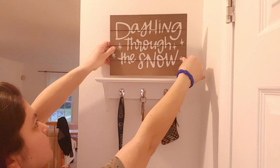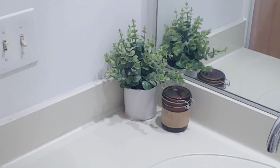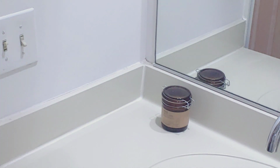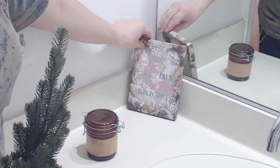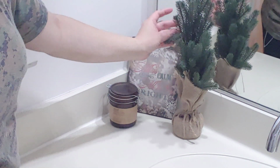And I added some final touches around the house. I put that Christmas decor sign right there, which was from Target Dollar Spot. And then I added a few pieces in the bathroom as well, because we do host an annual Christmas party. So I want everything to be nice and festive.